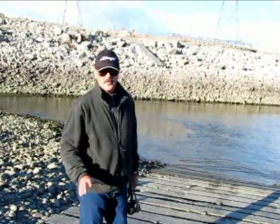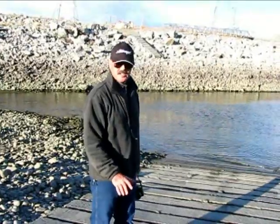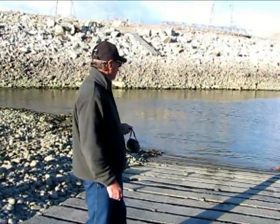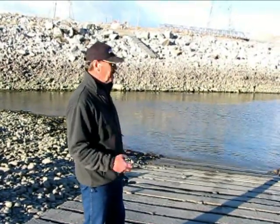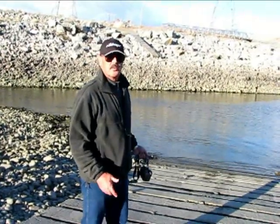I'm standing on the ramp now here at Wells. It's very long, and as you can see, it's a concrete pad. And today, it's come up a bit, but if you were to launch today, your trailer axle would go off the end of the concrete.